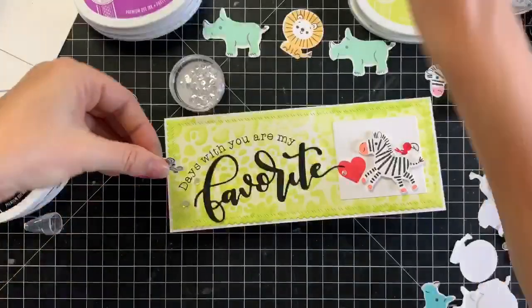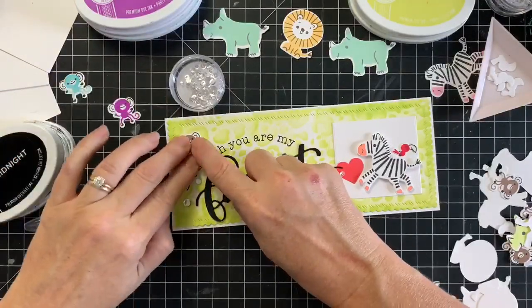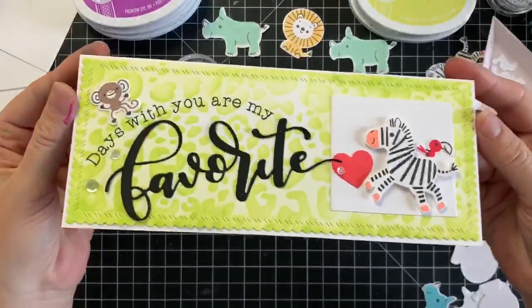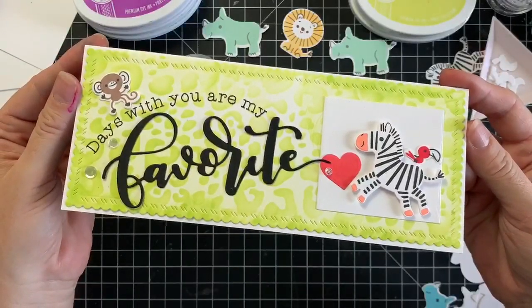And if you don't like the monkey when you make your card, don't put the monkey on there. I won't. No monkey for me. It's so cute. Isn't this adorable? That is adorable. Yeah. So fun.